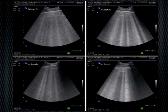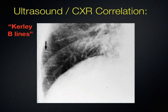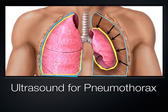Diagnosis? B-lines, right, pulmonary edema. Good. Now, there is a chest x-ray correlation here if you wanted to look at something called curly B-lines. And it's cool because it means sort of the same thing. This is that interlobular fluid that made it out to the lateral chest wall. And that's what you're looking at right there. That's that interlobular fluid. So if you put a transducer right here, the sound conducts right down that fluid.